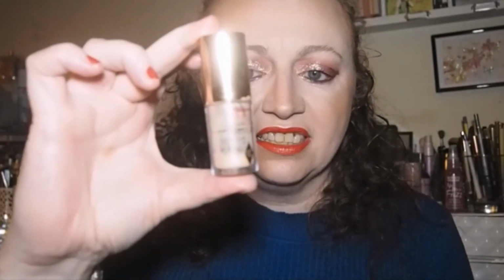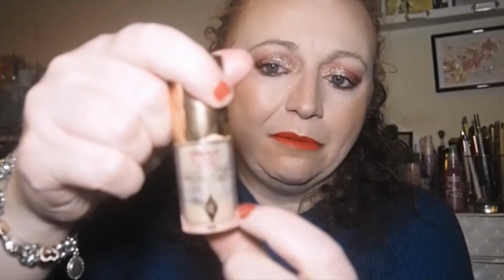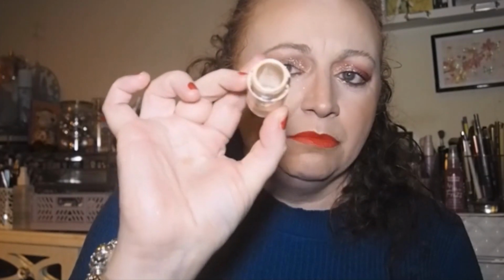I much preferred this. So we've got the Charlotte Tilbury Hollywood Flawless Filter. I've only just finished this one up. It's only a little travel size. Mine is in the shade Fair 2. It looks like it's got a little bit here, but literally guys, I've gone in and I've basically pulled the stopper out and I can't get any more out of it.